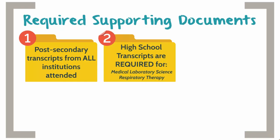And for U of T, we do not require that you submit high school transcripts if you've applied to radiation therapy or radiological technology. If you are applying to nuclear medicine and you plan to satisfy the chemistry requirement with a grade 12 chemistry course, then we would require, obviously, that you submit those transcripts. But if you've completed a university chemistry course, we could use that course to satisfy that requirement.